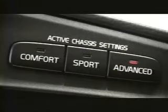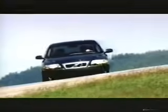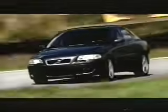The Sport Mode has been created for more active driving on normal roads, with a dynamic combination of sportiness and comfort. In the Advanced Sport Mode, the very hard damping ensures maximum road contact. It turns into a pure racing car.